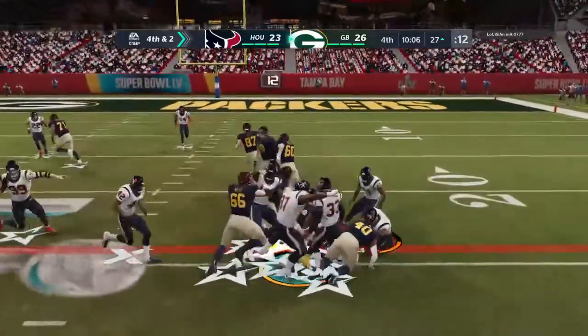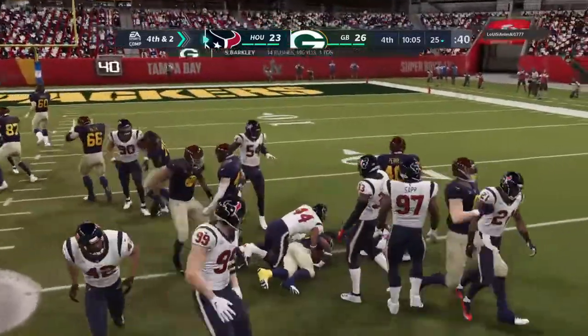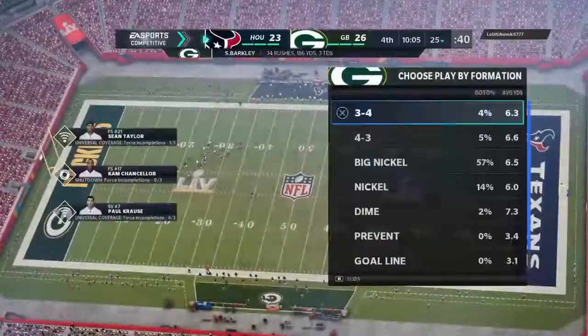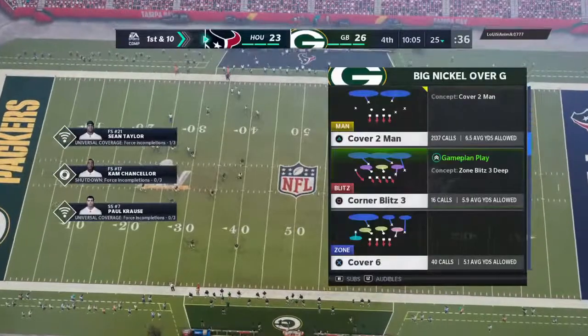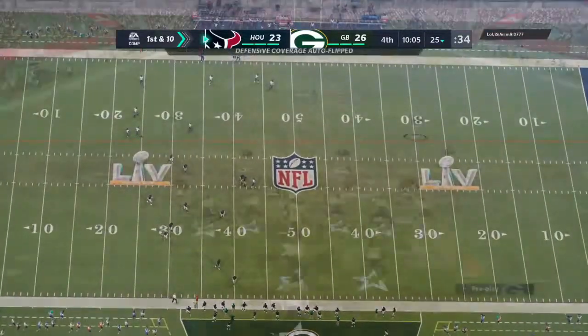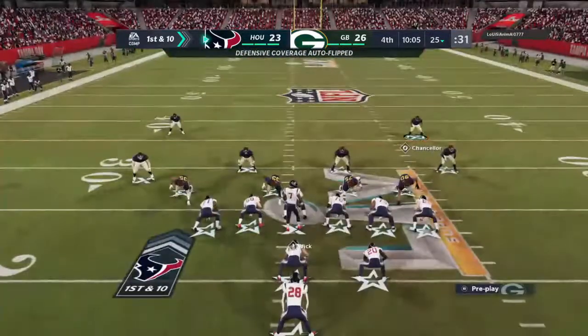They'll run for it with Barkley. And boy, is he close. Did he get there? No, they're going to say he's short of the line to gain. Saquon Barkley denied on 4th down. And this Texans defense stands tall.